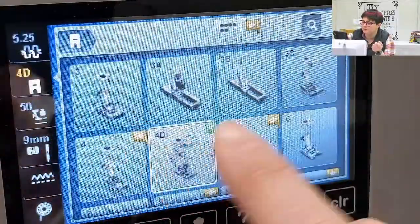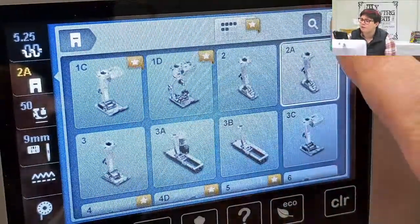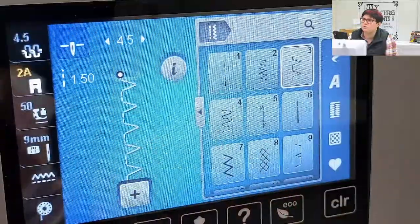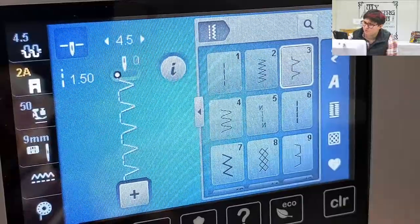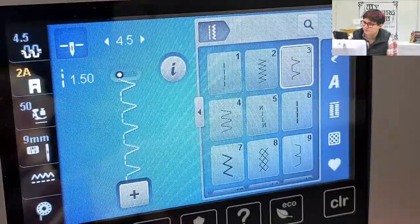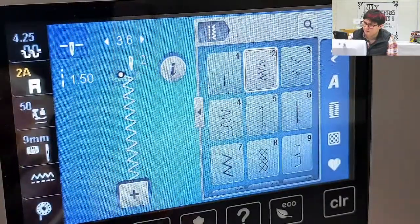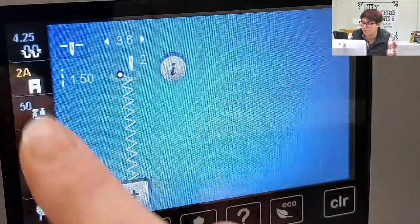Depending what other feet you have on, other feet with specialty things in them, something like a 2A foot, has a little bar in it. We can't do that stitch over a 2A, but we can certainly do this stitch over a 2A. It's not showing up red. If we move this over a whole bunch, it's going to keep us pretty safe. We do that zigzag over the 2A, we'll see where it's going to be safe and not safe because we can tell it exactly what foot we have in place.